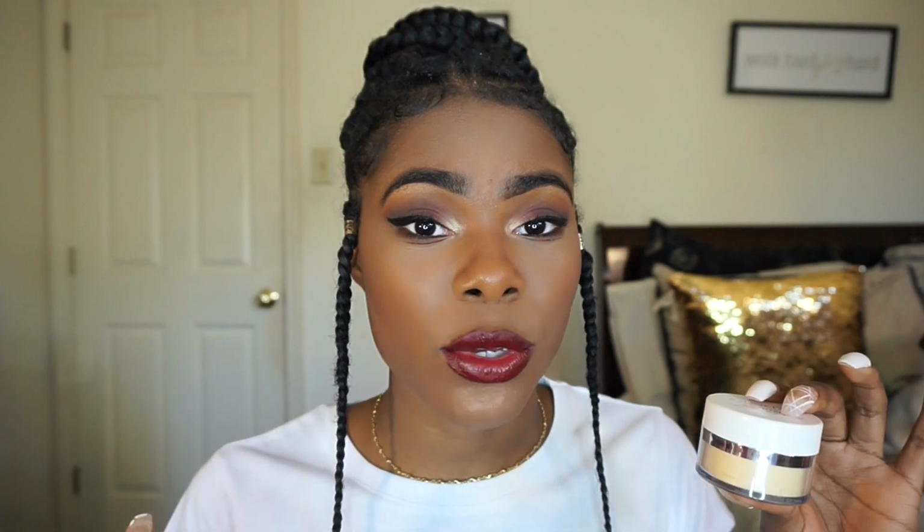I used the damp beauty blender, and it worked perfectly with it. I had no issues with it at all. You're gonna be happy with the results. I really love this product. So rating this 1 out of 10, you already know it's a 10.